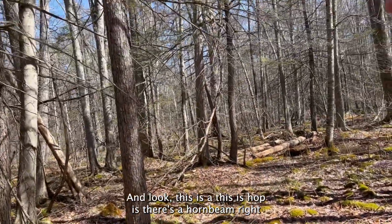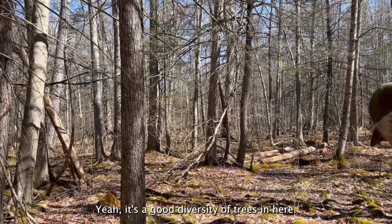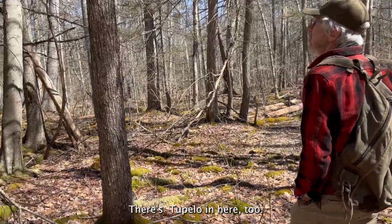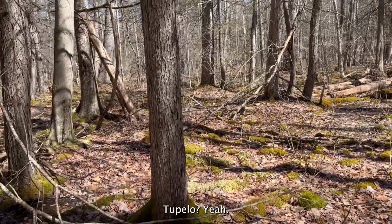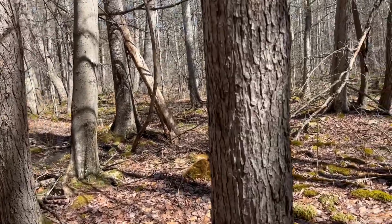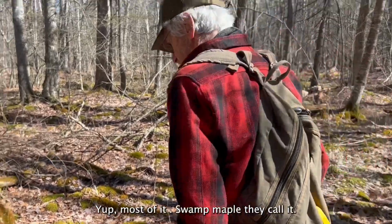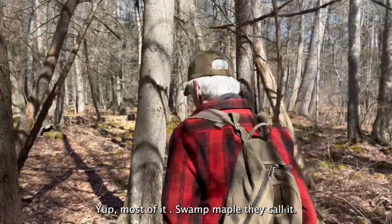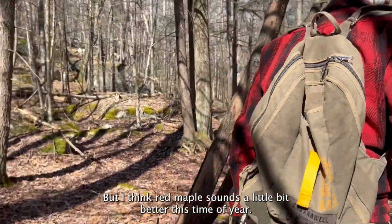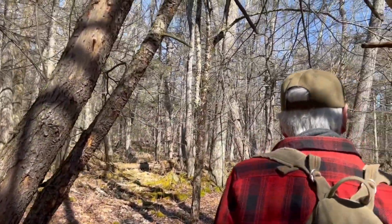And look, this is a hornbeam right here, isn't it? Yeah, it's a good diversity of trees in here. There's tupelo in here too. Tupelo? Yeah. Whoa. And you think that all the maple is red maple? Yep, most of it. Swamp maple, I call it. Yeah, that's what I call it. But I think red maple sounds a little bit better. And this time of year, the buds are usually pretty red.